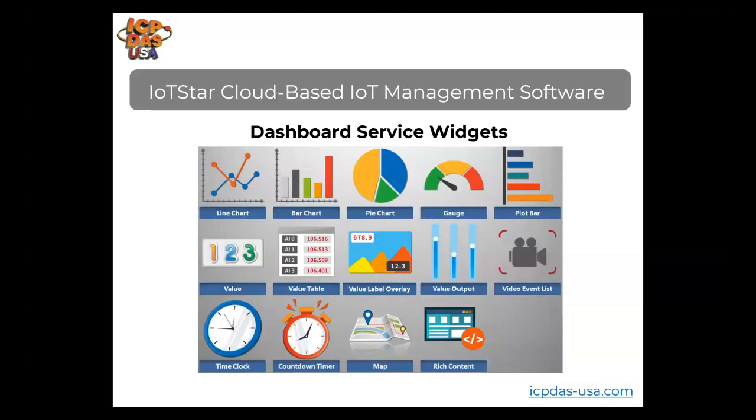We provide IoT Star cloud-based IoT management software for remote management of industrial automation systems. IoT Star is installed on either a private server or a public IoT cloud system. It provides remote access, sensor data collection, and sensor data visualization. The software is easy and flexible to install. No programming is needed, and it helps with saving time, costs, and data storage.